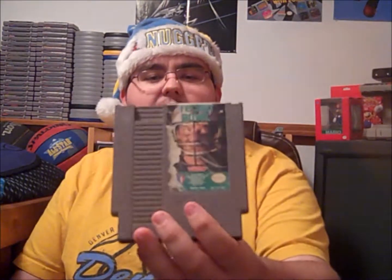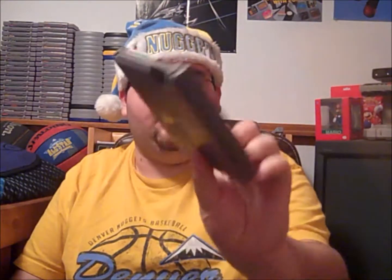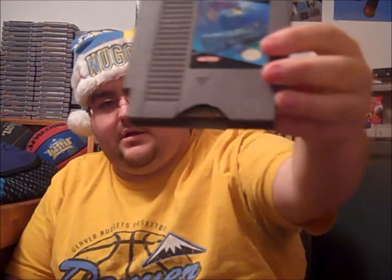The other one is Tecmo Bowl, and it's pretty faded, and the label's ripping off, and same on the back side. And I mean, these games are pretty rough, but they still work. And the last one is Silent Service, and the front part of it is chipped off, but it still works pretty good. So all 3 of those games still work pretty good. So all in all, I guess that deal was pretty good, you could say.